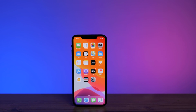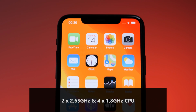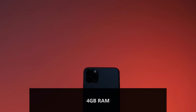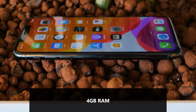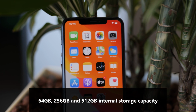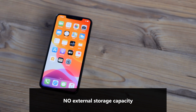Performance. The iPhone 11 Pro Max is equipped with Apple's latest A13 Bionic chip that comes with a 2x 2.65 GHz and a 4x 1.8 GHz capacity. The phone has 4 GB RAM and the individual models offer different storage capacities. 64, 256 and 512 GB are available. Storage capacity unfortunately cannot be expanded as it is typical for Apple iPhone devices.